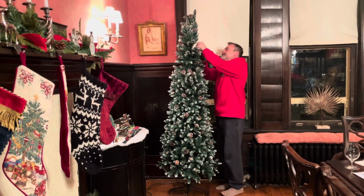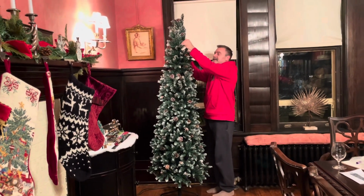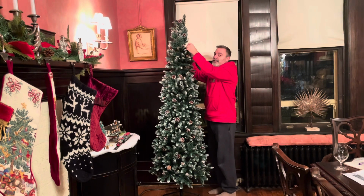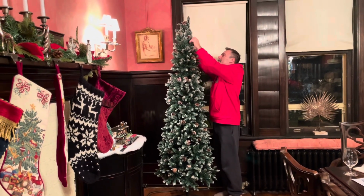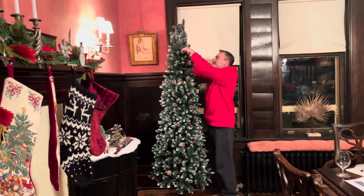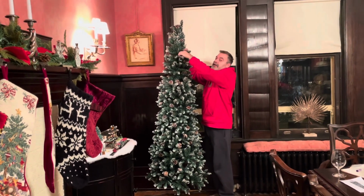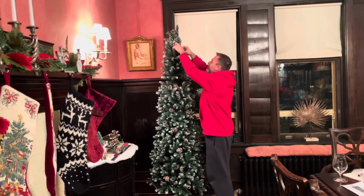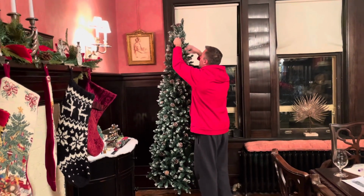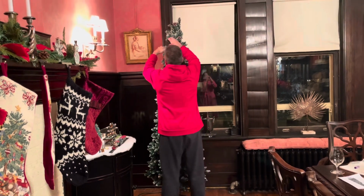So which number is this? Six. This is six this year. We started out with two from last year, and you've added four. It spread like monkeypox. Well, actually, they call it mpox now. Okay, so we have a Christmas tree extravaganza going on at our house. Number six.